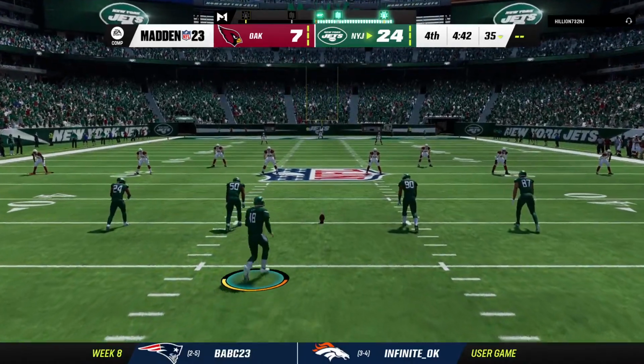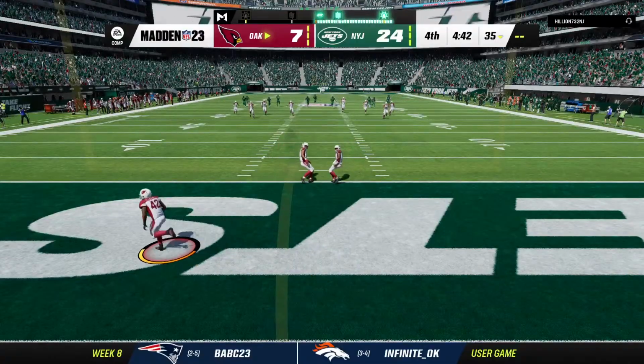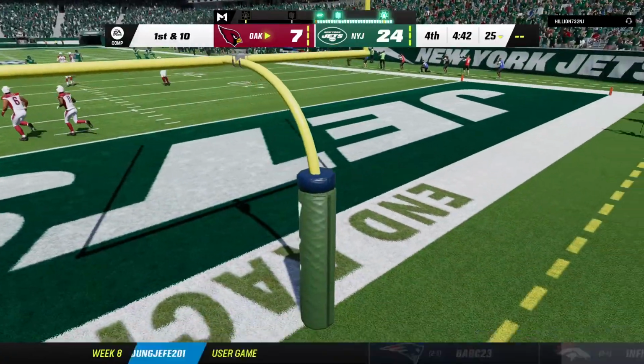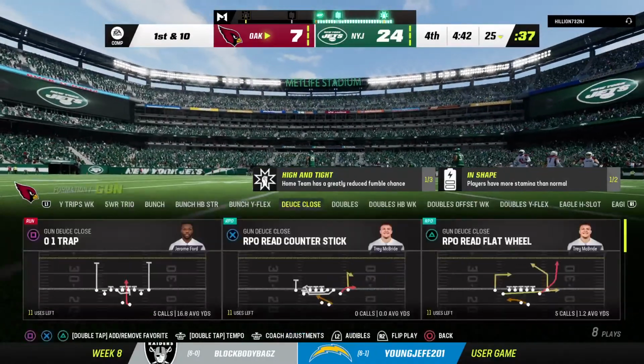Following the touchdown, here's Gay to kick it away. And this will not be returnable. It's out of the back of the end zone for a touchback.